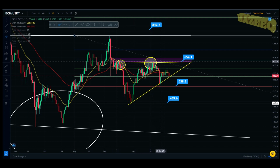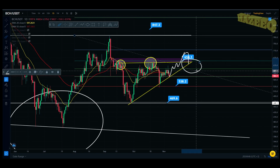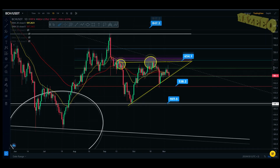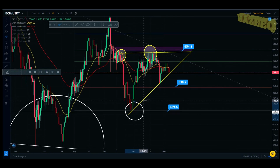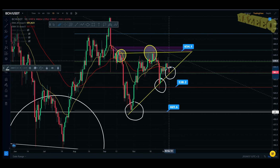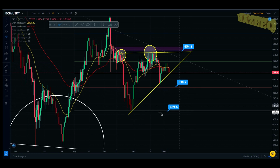highlighted with these circles. So what you're waiting for is you're waiting for a break and a back test of support. That's where you enter if you're a trader. If you're an investor, you enter pretty much now would be the best place to enter, because you can see that we're holding this multi-week support trend line right now. We had a nice bounce. So really, this would be a very good area to enter Bitcoin Cash right now.